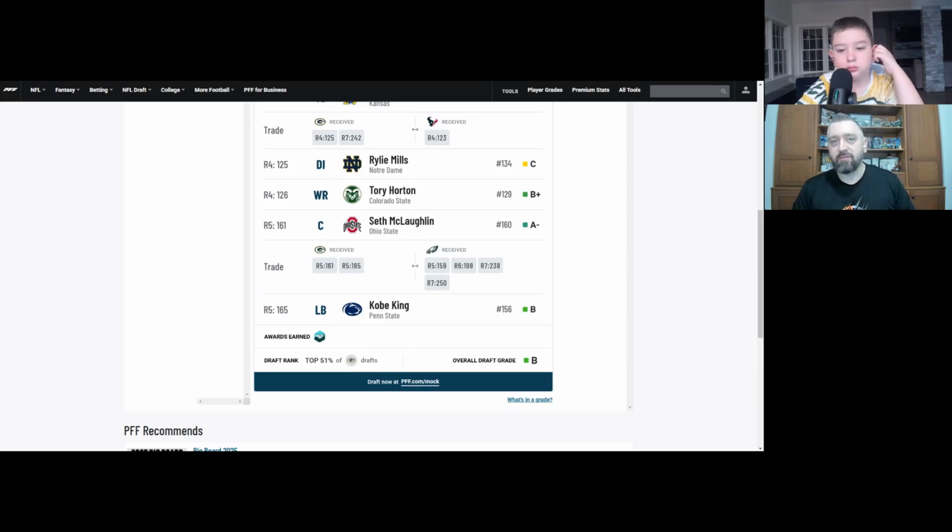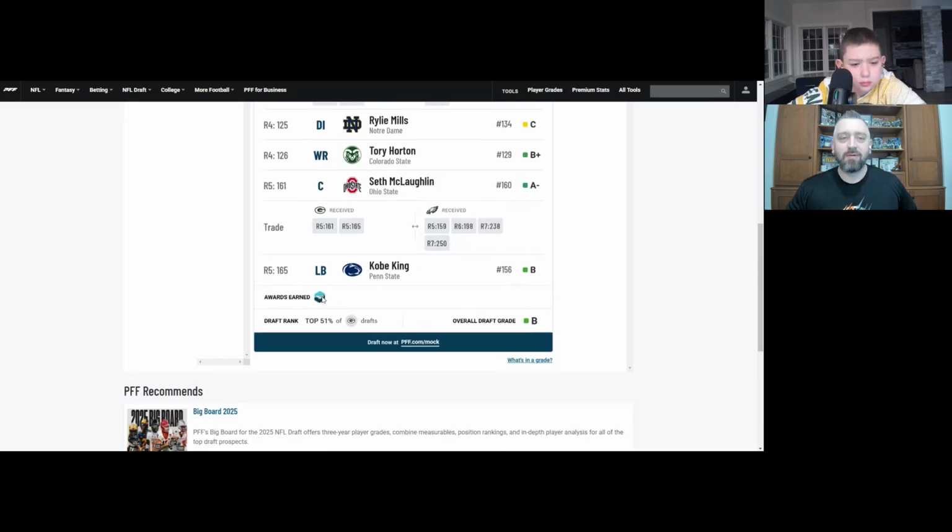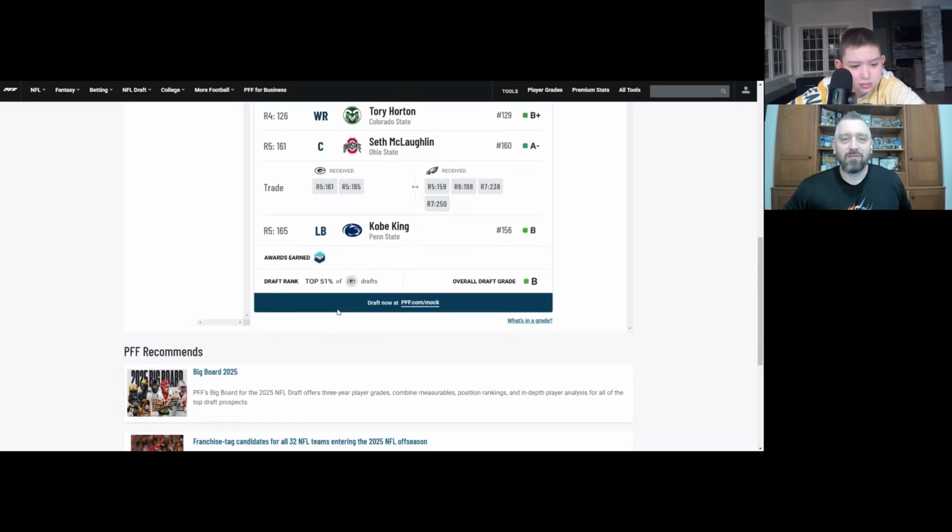absolutely a position of need for Green Bay. We do need to address the center. Josh Myers wasn't great this year. Really wasn't great the past couple of years. Maybe Green Bay brings him back for depth, but I don't think so. So we're going to really have to address that center position this offseason. What is that award we got? I don't know. I'm not quite sure what the award is. There's nothing really indicating what it is, but we did receive an award.